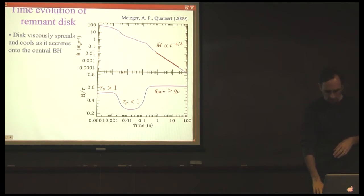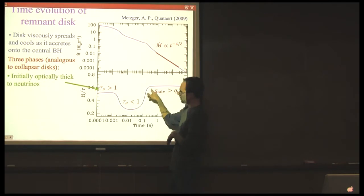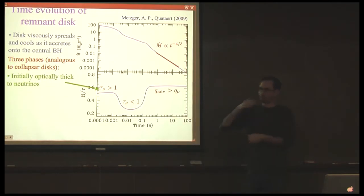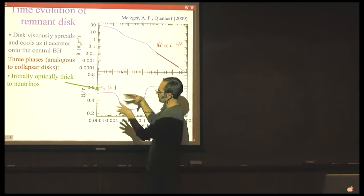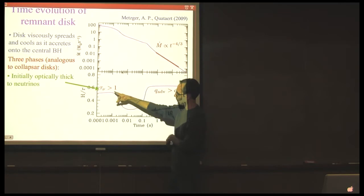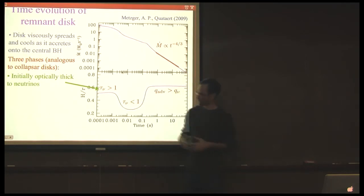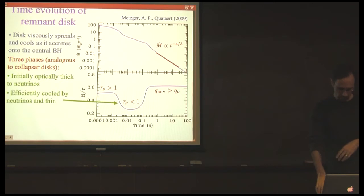Okay, and you can see if you look at, for example, the thickness of this disk as it's expanding out, it goes through kind of 3 characteristic phases, which are completely analogous to what I was talking about before for the collapsar disks. So initially, the disk is accreting so rapidly and so thick that you can't even get neutrinos out of it. And so you end up with a thick disk because of that. It's basically optically thick to neutrinos. So that's a pretty extreme disk, right? Even neutrinos can't get out.